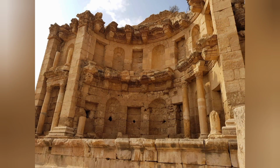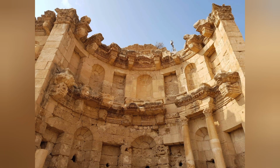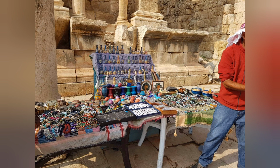Looking at the magnificent structure of the Nymphaeum, you have to realise that water was essential for life, and water was not available further out in the towns, so people had to come to this central area for their water supply. And there would have also been a water delivery system at the Tetrapylon as well.